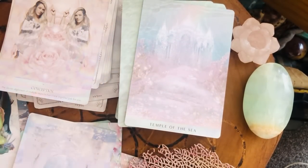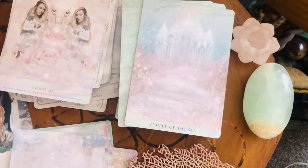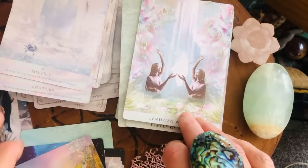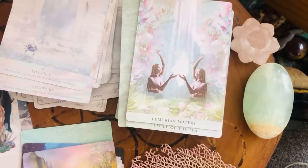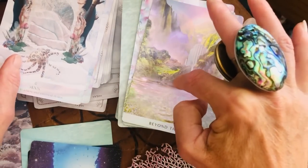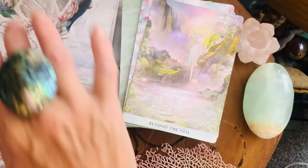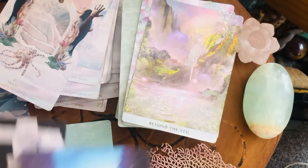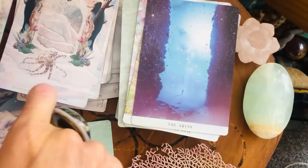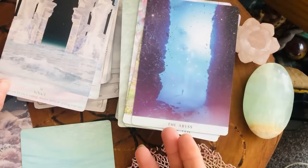And he is now going to start the journey back from this temple of the sea, away from the Lemurian waters, leaving the land and the sea crabs, walking back through, up the steps and through the doorway beyond the veil, and back into the waters. Now you are coming out of the abyss. You're leaving the octopus behind. Has he changed colours again? And now you rise out of the abyss.